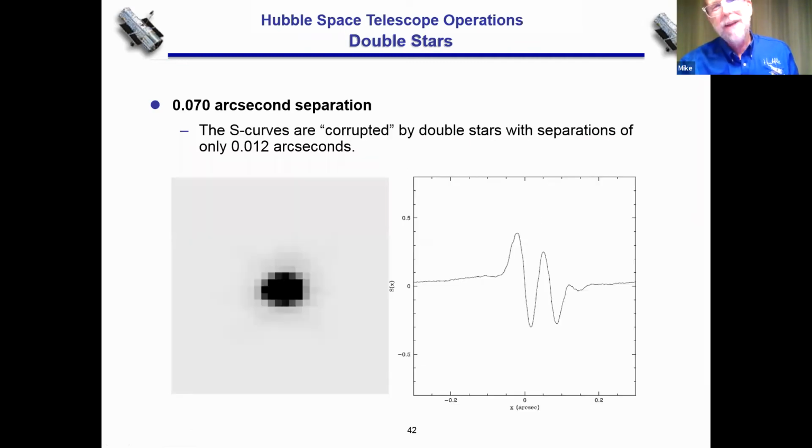The FGSs are actually even worse than that, in the sense that here's a double that's actually 70 milliarcseconds apart, 0.07, from the ground. From the best telescopes on the ground, it only looks like a single image. Although adaptive optics is getting really good these days, these guys could probably split that now. But certainly 10 years ago, that wasn't the case. Once again, the FGS sees it as this. The FGS is still seeing this thing as, this is not a star, guys. There are 2 things here.